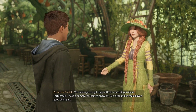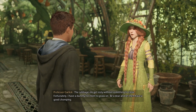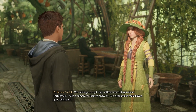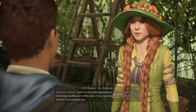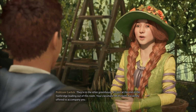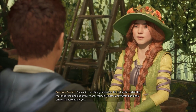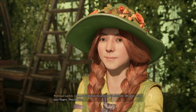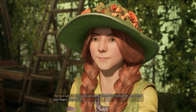Cabbages do get testy without something to chew. Fortunately, I have a dummy for them to gnaw on. Be a dear, and let them have a good chomping. Yes, Professor. They're in the other greenhouse. It's just at the end of the footbridge leading out of this room. Your classmate, Mr. Pruitt, has kindly offered to accompany you. Come back and see me when you're finished. Oh, and mind your fingers. They do bite.